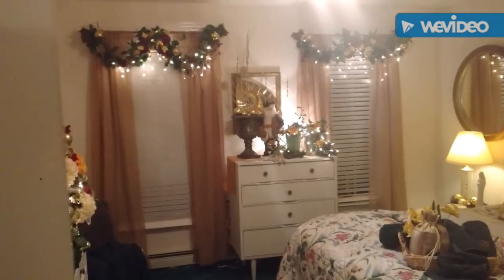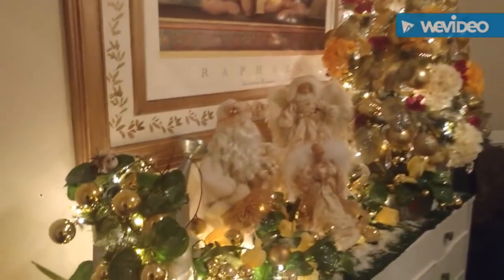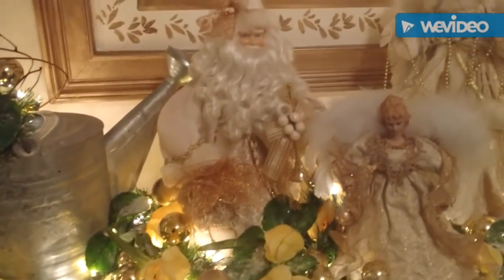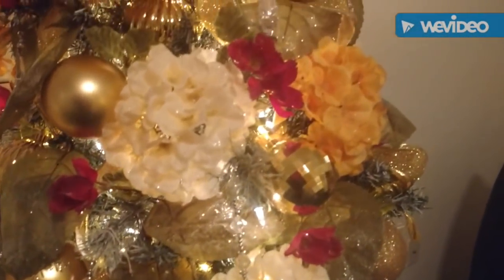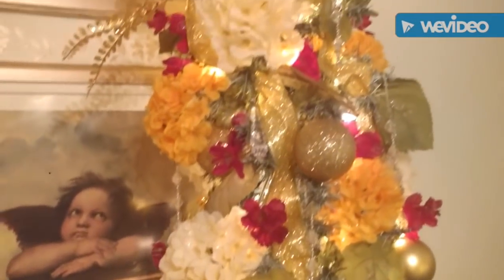This room is called a gardener's holiday. An ice storm has come in and taken over the garden. There's a water bucket. You'll notice icy leaves and flowers. And this tree with hydrangeas that have been iced over, gold ornaments and crystals.